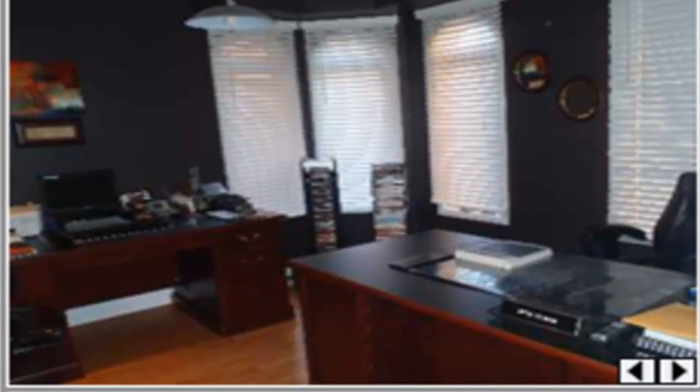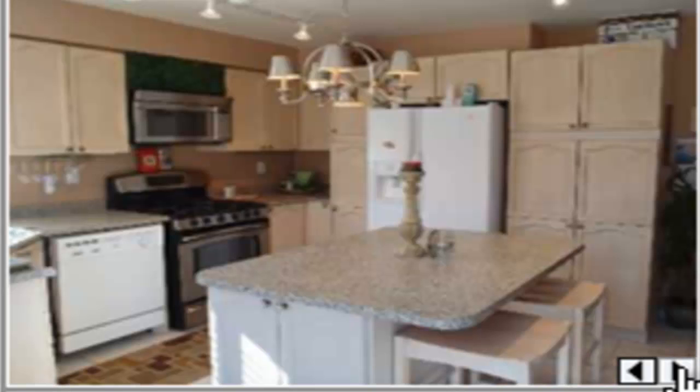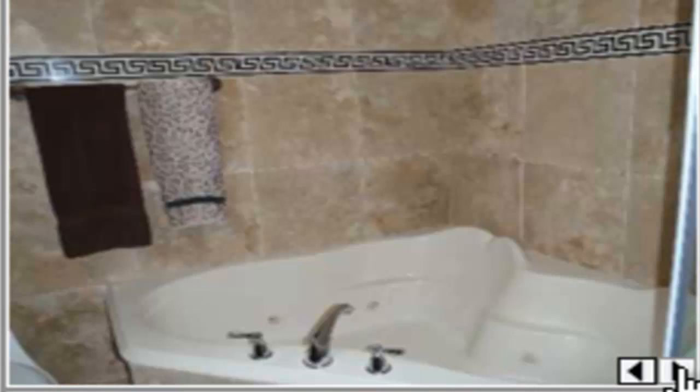You see that's a shot there of an office. It does have an office, so this is a large home, over 2,000 square feet. Done a good job there in terms of the kitchen. See, there's a pantry there. They do have an island in the middle. They should have given you a better shot so you can see how big that kitchen is.